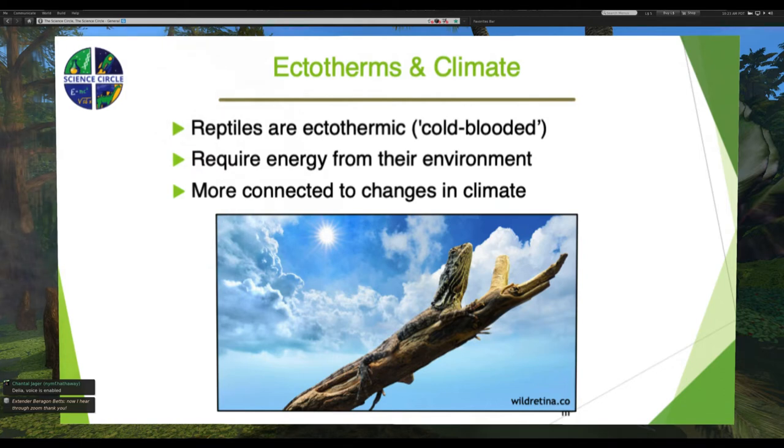A large part of that is just because they are quote-unquote cold-blooded. They're ectothermic, meaning that they need a certain amount of their temperature from their surrounding environment to function in a much more fundamental way than you see in warm-blooded animals like mammals. As a result, their evolution gets tied in a lot more intimately with changes in climate. You can see that reflected really well in things like body size.